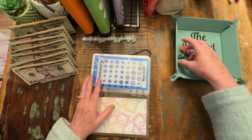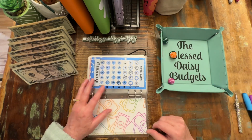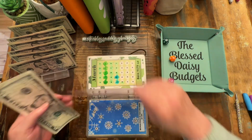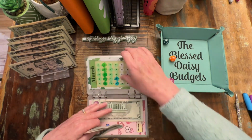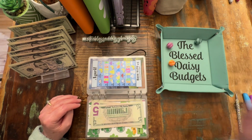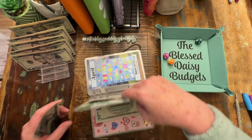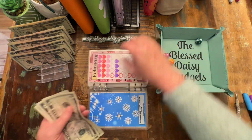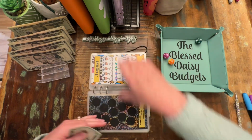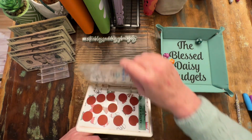Let's get rolling. All right, we're gonna roll 3 12-sided dice. Okay, so we have a 3 and 2 4s. So we have 1 March and 2 Aprils. Okay, so we have 2, 7, and 11. Let's come back here to February, and then we're gonna go to July, and then November.